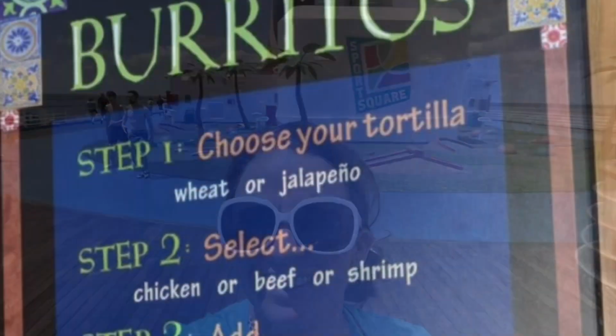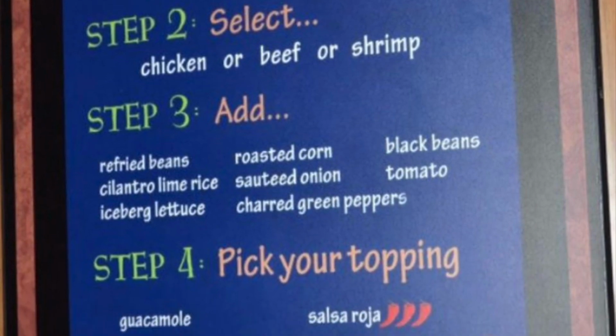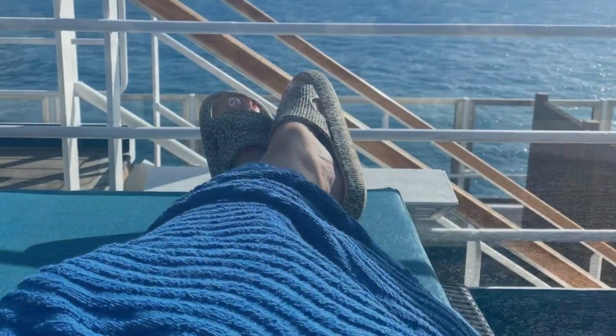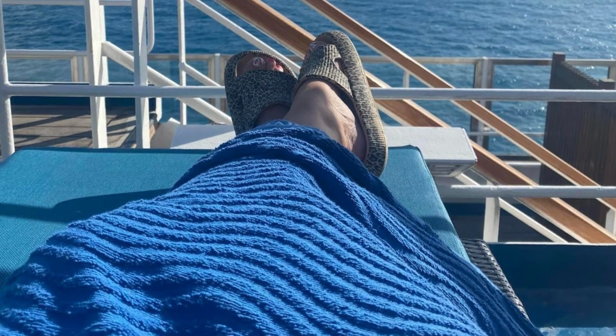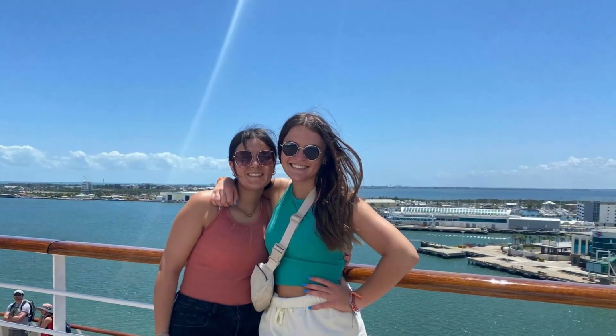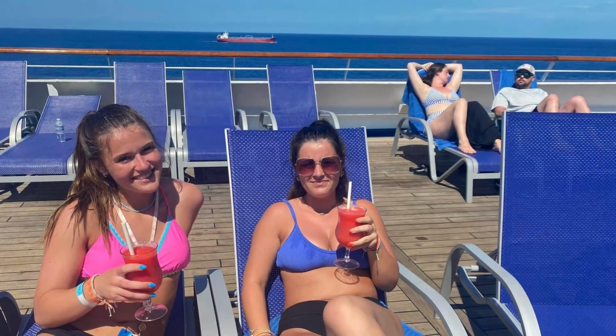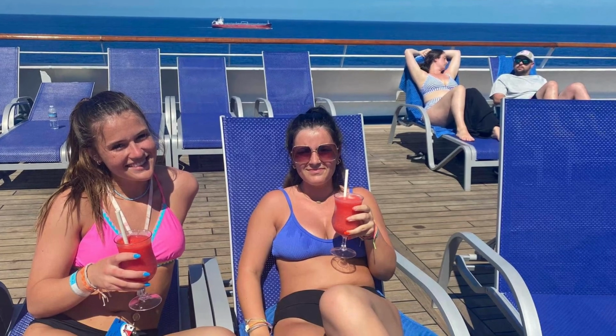They tell you can't get in your rooms till about 3 o'clock, so you have plenty of time to explore the ship, check out what activities you might want to do, get some food, get some drinks, lay out. Make sure you take your backpack carry-on personal items so that you can change into a swimsuit, so you can go ahead and take advantage of the nice weather and start laying out, playing in the pools, doing all the fun stuff.